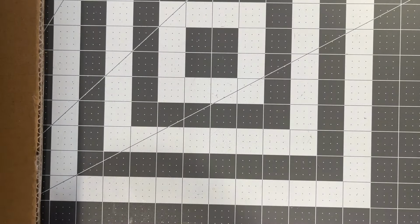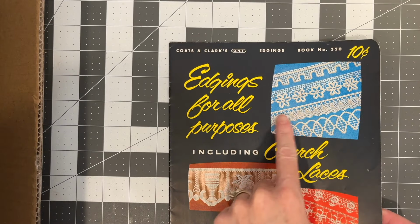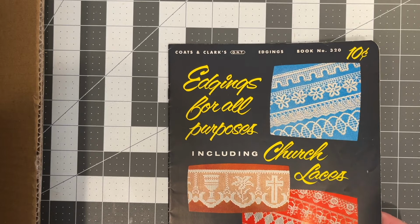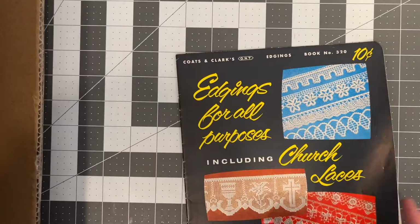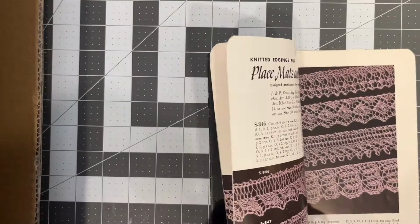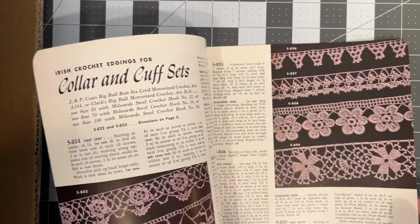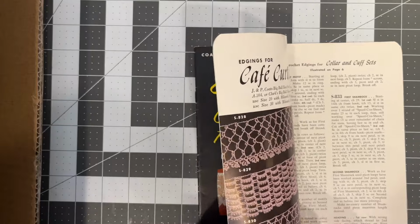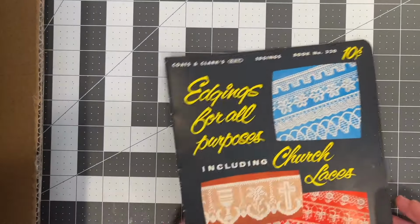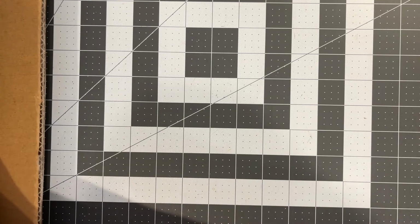Edgings for all purposes. This is the stuff that we look for at estate sales now. These little hand-done edgings, because my goodness, who in the world has time to sit and make this now? Or the patience? I admire people who did this. I cannot even imagine. I would be cross-eyed if I tried to do this. I'm just in awe of people. I look at people who can do that the same way I look at someone who could do a triathlon. It's the same kind of respect.